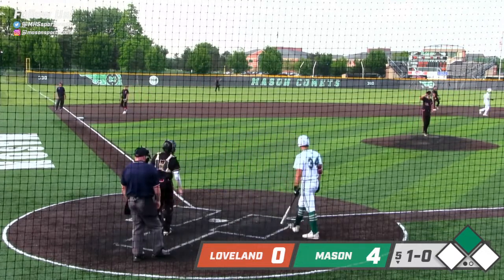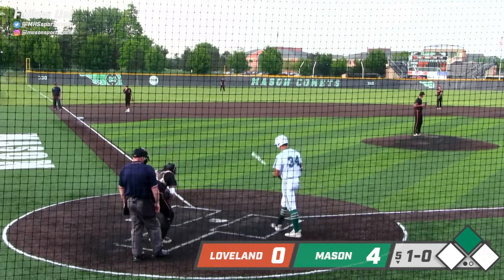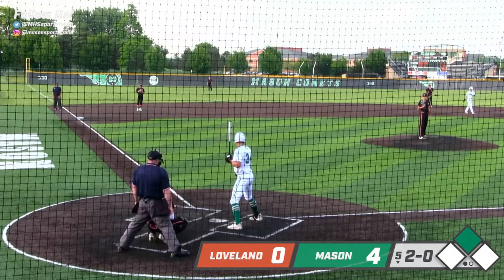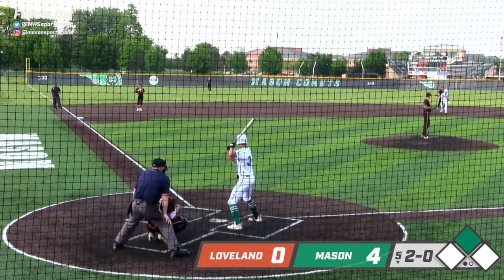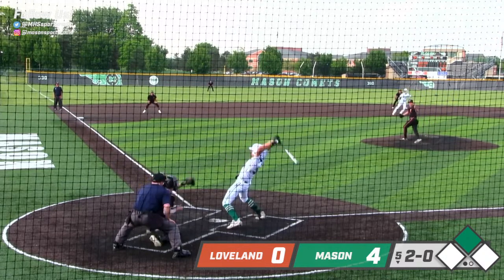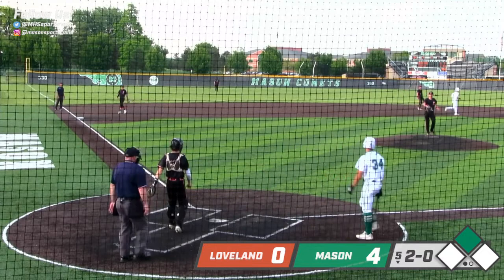2-0 count for Hanley. And Mason, if you haven't noticed, has a really balanced righty-lefty lineup with a couple of switch hitters mixed in, with Mark Rutherford. Stroud on deck for Mason. Hanley. 2-0 count. Whirling delivers. That one high and inside for ball 3.